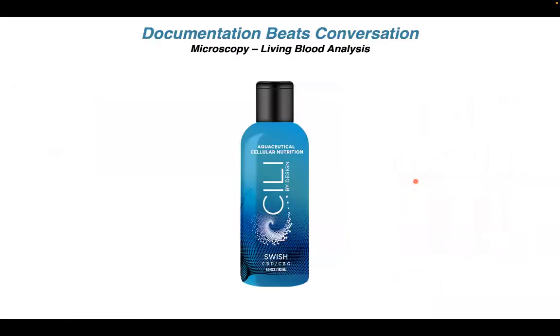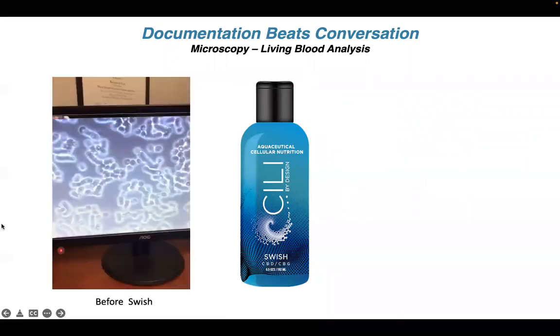Now, let me just quickly show you, some of you have seen this, some of you haven't. This is actually my blood test, what's called a microscopy, a living blood analysis. I went over here in Vegas and paid $175 for them to do this. I said, I want you to take my blood. If you've never seen one, they prick your finger and they have a really high-powered microscope. They draw a little bit of blood, put it on a little glass platelet, and put it under that microscope. Then they bring it up on a TV screen, or in this case a computer screen, and they tell you what your blood's like.